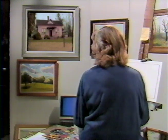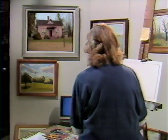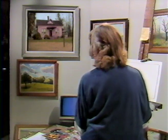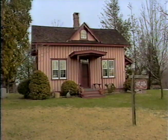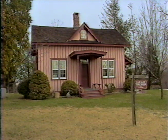It looks like a still photograph a good deal of the time, especially if there's no wind to make the branches move, or if dogs don't walk by, or people, or cars. But this is not a still photograph. This is a videotape of a landmark in Roslyn called the East Gate Toll House. It's a lovely little piece, and as time goes by, I'm going to tell you about it.